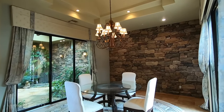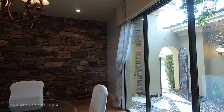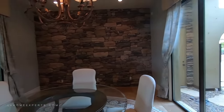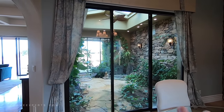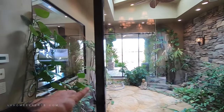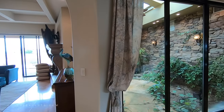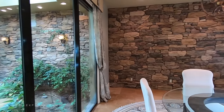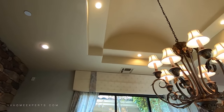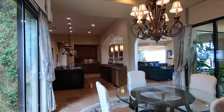And I love this little nook area. Now, take a look at this. You have some beautiful stonework here. And what I like about this is that you have a 9-foot slide here with a zero threshold. Now, think about this. You can open this up to your little garden or your little court area, right? You can open the one back up there. Then you can do your pocket doors here. And just the breeze alone to go through here is gonna be amazing. But I love that stone on that wall. And take a look at this architectural design on the ceiling here. Isn't that gorgeous? I mean, take a look at that. That is awesome.